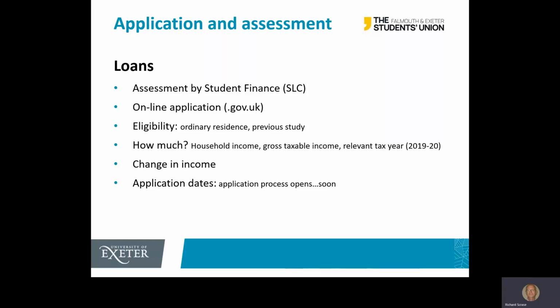I should just add there that if you're aged over 25 on 1st September, or you can demonstrate that you've been independent for 3 years or more by that same date, then you can be assessed independently rather than by reference to household income. As regards application dates, application for student loans, in most years, the application process is open by now, but it's delayed this year.